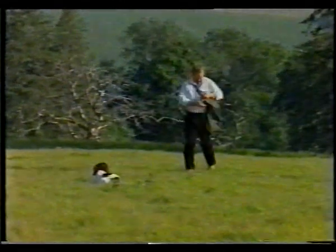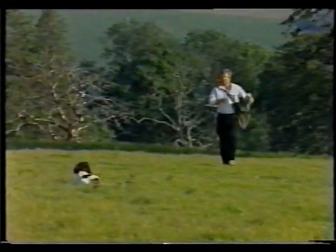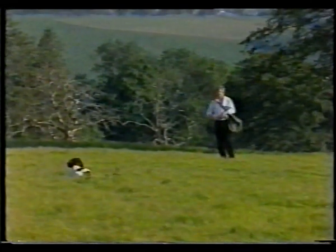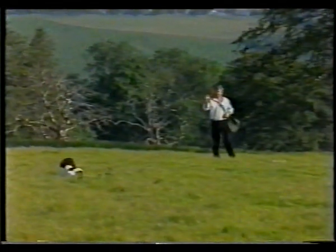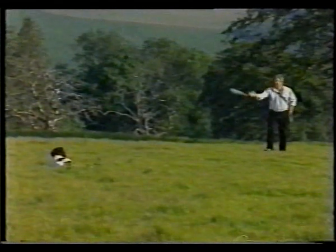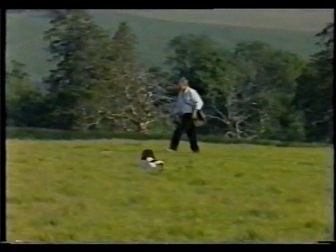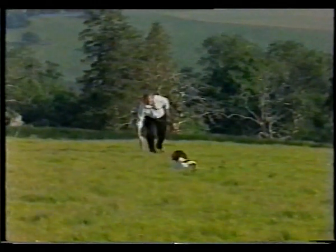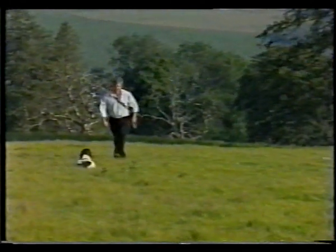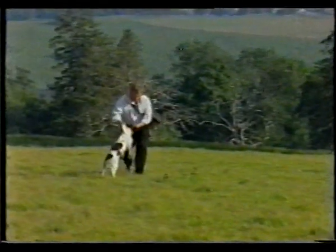All dog training is a progression of lessons, each one building on the strength of the other. The introduction and steadiness to dummy whilst sitting can only be achieved when all previous lessons are firmly in the dog's head. And if he moves, immediately and firmly put it back in its place.